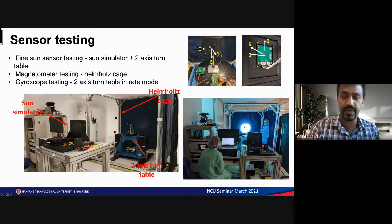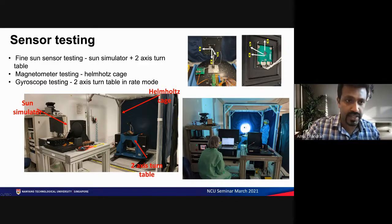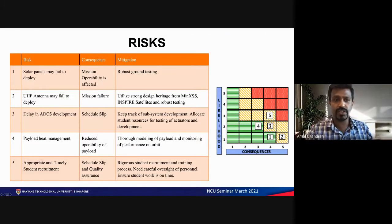And this is sensor testing, where we are calibrating the sun sensors. So basically, you put the sun sensors and you look at the RMS error along the field of view in 2 axes, and you have to calibrate it for each sensor so that you know what the RMS error is, and then that translates into the attitude determination that you do. I have a lot of students doing this work on a turntable. We have a sun simulator here, and then we have a 2-axis table, and then we use that to calibrate the sensors.